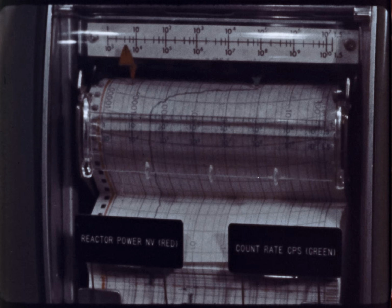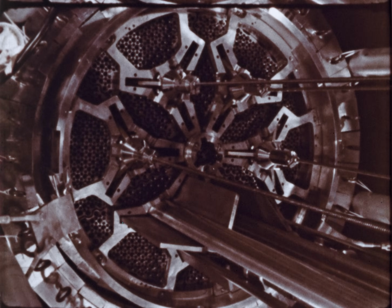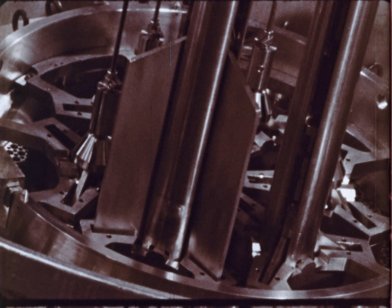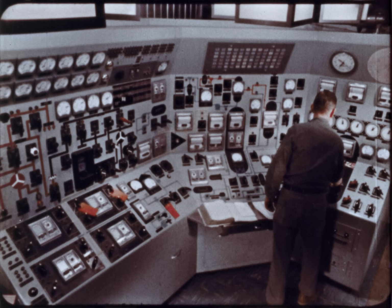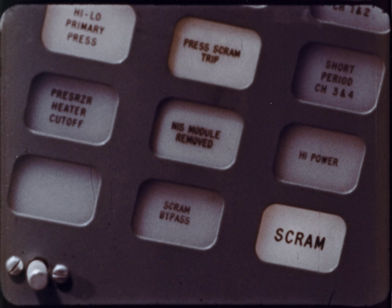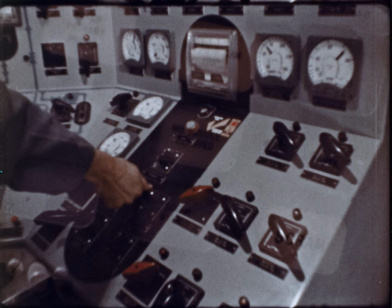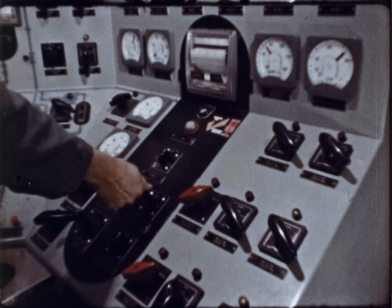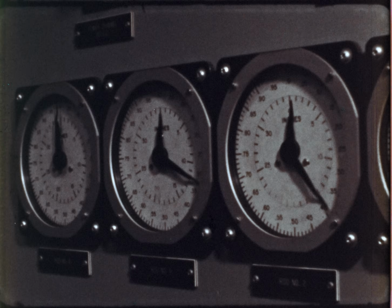PM-1 is a pressurized water system. If the water moderator in the reactor is overheated, it must expand, and when its density decreases, it loses its ability to support the chain reaction. The reactor will shut down. The reactor's controls are fail-safe. If current is lost, the rods will scram the reactor.